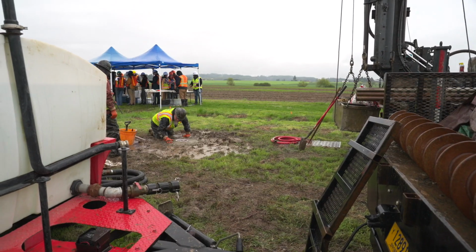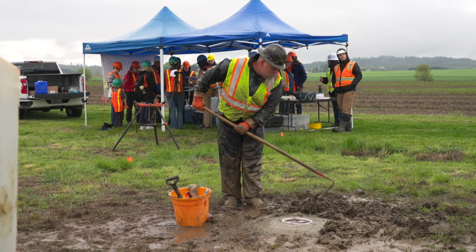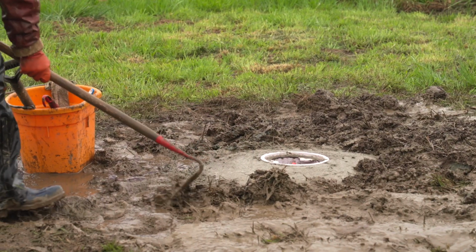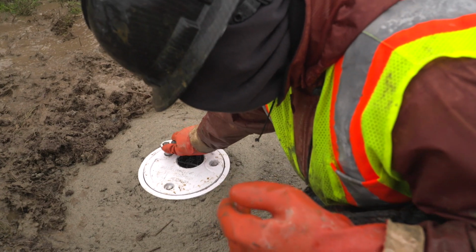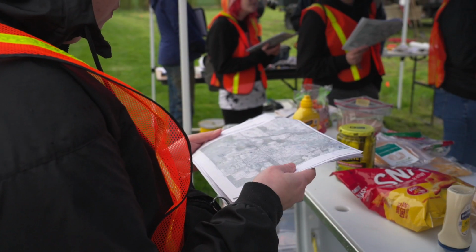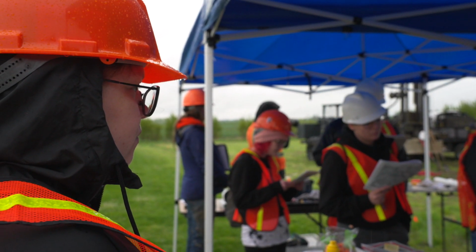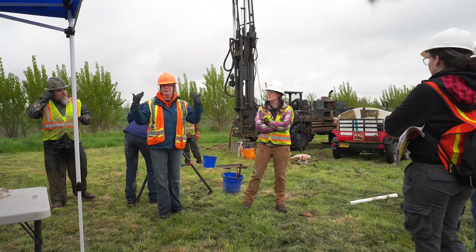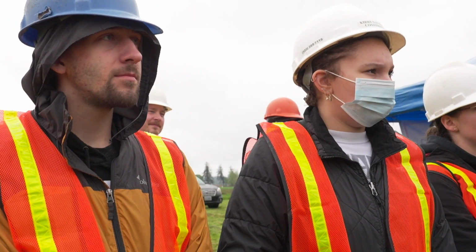That will be cut off flush to the ground, and they'll place a concrete monument. And when the Earth Science Department comes back to take water level measurements, they'll run their equipment down through that casing. That casing is the actual well. Currently, I believe that the intent is to do manual water level measurements, where you physically come out to the well and you drop down a sensor and it'll tell you what depth the groundwater is at.